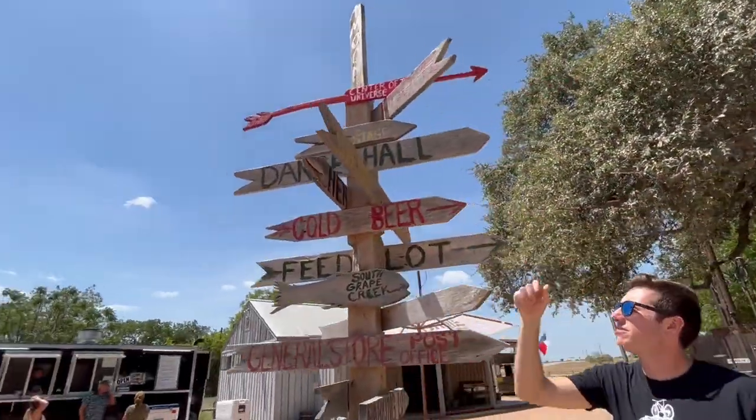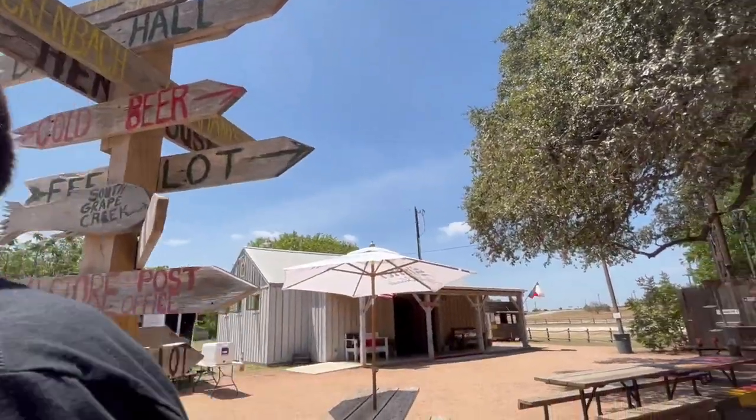Luckenbach, Germany, 5,285. Okay, so that was Luckenbach, Texas. It was pretty cool. There wasn't a lot to do, obviously. There's like three or four buildings, but we walked around for a bit. We didn't get anything to eat or drink.